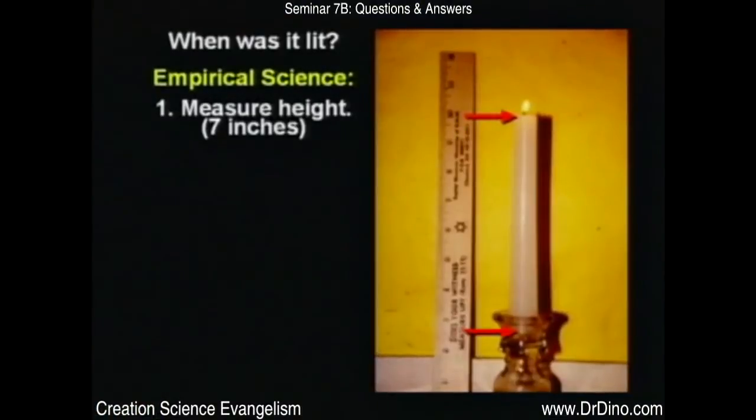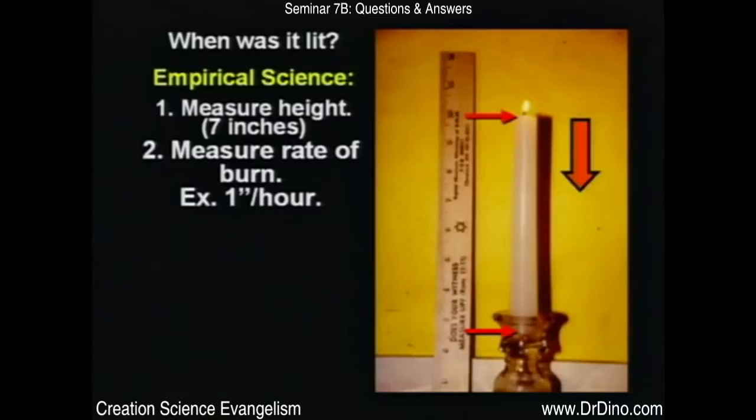Suppose you walked into a room and I said, here's this candle burning on a table, I want you to tell me when it was lit. You find out it's 7 inches tall. I say, well, that won't tell me anything. Now we've got to measure how fast it's burning. We measure the candle for a while, we get an Olympic stopwatch, and we get it down to the nearest 40 bazillionths of a second, okay? And we all agree the candle is burning an inch an hour. Here's our 2 facts. 7 inches tall, burning an inch an hour. When was it lit?